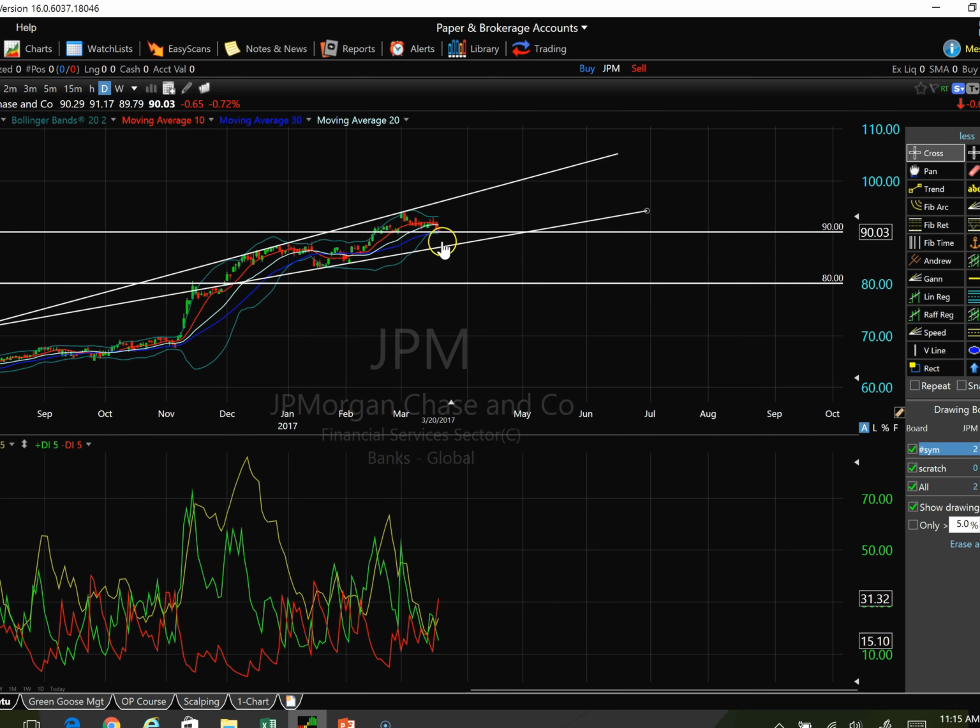So what I'm looking for is either a bounce on $90 or a break of that 90 range. If it does break, I'm not going to take any kind of position. I'm going to wait till it comes back and tries to hit this line right here. If it does start bouncing, I probably will consider taking a trade, because if it bounces, it could resume that climb, and we've got a fairly nice amount of profit potential there.